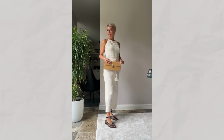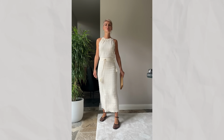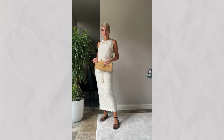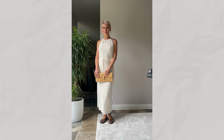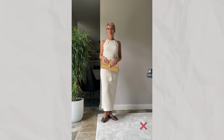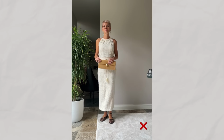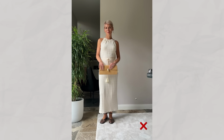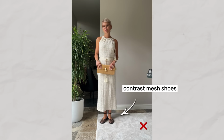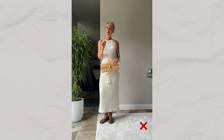And one category I almost forgot about, textured dresses. The one I'm wearing here is actually not a dress, but a two-piece set from Italian designer Gabriella Floss Tramontana from Fabric. Textured dresses offer this unique visual interest, but can easily look overly busy if not styled thoughtfully. As in this example here, combining too many different textures like fishnet ballet flats, crochet, and a faux lizard clutch creates this visual chaos and lacks cohesion.